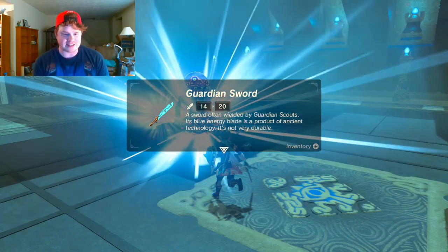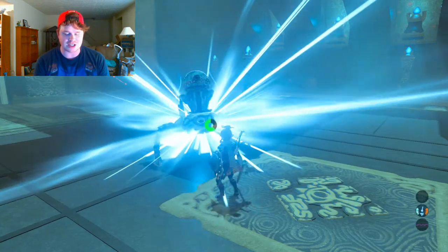A sword often wielded by guardian scouts. Its blue energy blade is a product of ancient technology. It's not very durable.